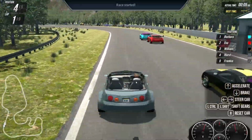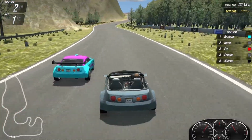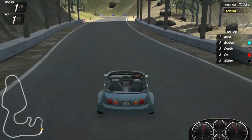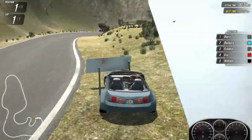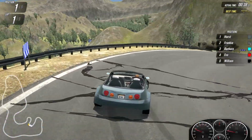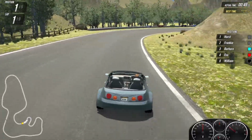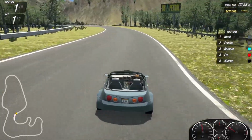Everyone's in coupes. I'm in a convertible. Oh ho! Now, if I can keep my nerve, remember the last. Oh, crap! This is not what I wanted to do. Remember when I raced this last episode? We did do pretty well. I just gotta keep my nerves. I have put air in the tires, so maybe that was probably a bad thing for this track.